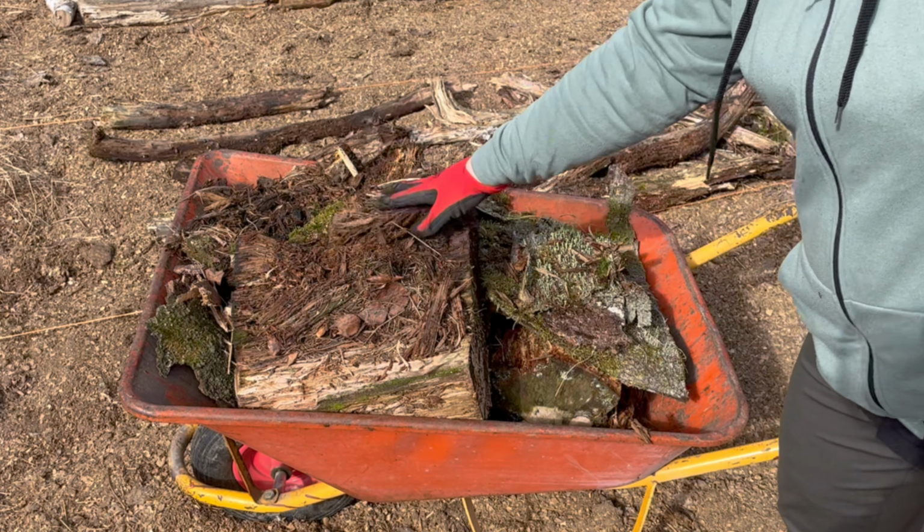When we were kids, we used to play with this and do kitchen and we would pretend it's meat. We would do cooking games.